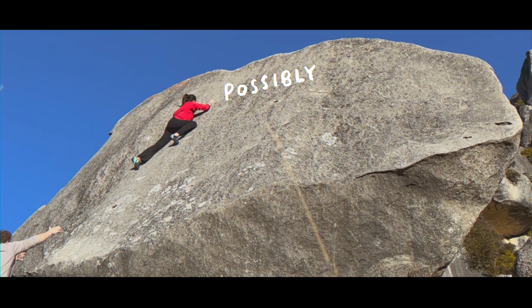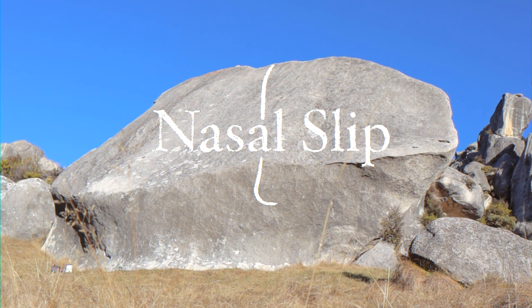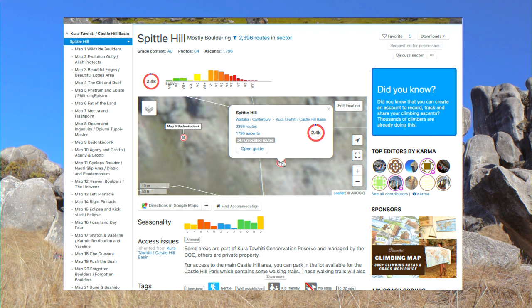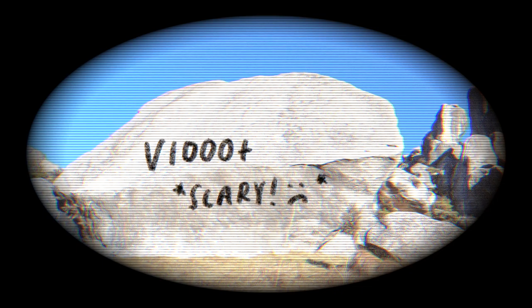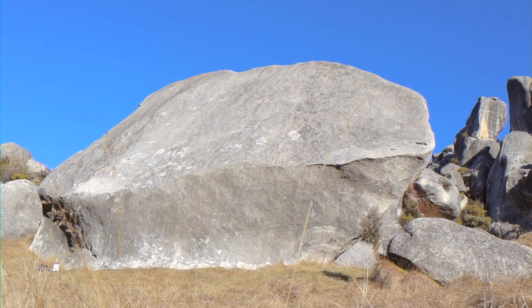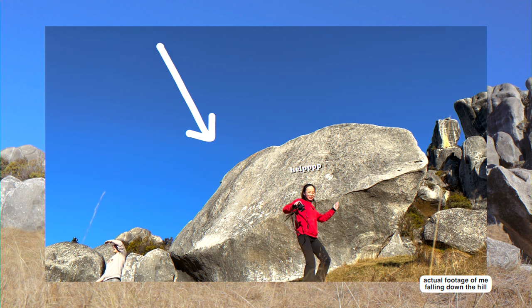Today, we'll be talking about possibly the scariest climb I've ever tried outdoors. This is Nasal Slip, an extremely sketchy and well-known slab located in the Spittle Hill area of Castle Hill in New Zealand. It's about 3 to 5 meters tall and you can't really tell from this angle, but it is extremely slabby. It is graded at a V4, but I would grade the scare factor as V1000 because it is such a terrifying experience. There are essentially no handholds, and the way you fall, if you do manage to slip off, is pretty much down a hill and then you just kind of keep rolling after you land.